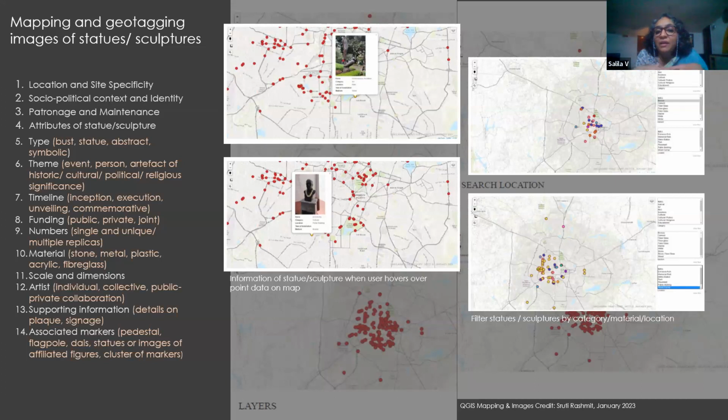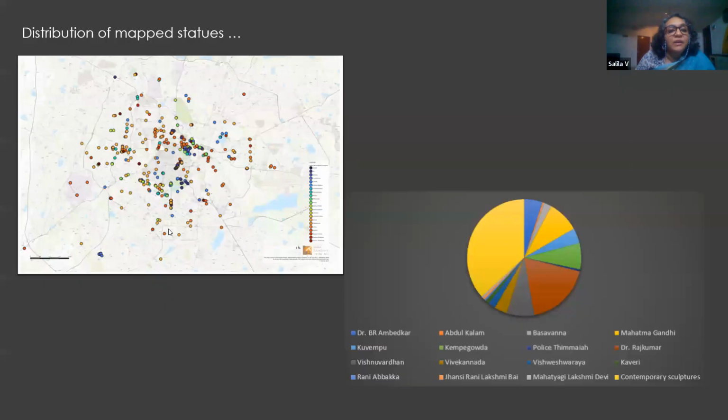We found that we were not able to add all the fields to each of these blocks. We were using this software called QGIS, and we could add only 5 fields to each image. This is something we thought would be very helpful going forward, and we could add more and more as we found more. So we mapped nearly 500 statues then.